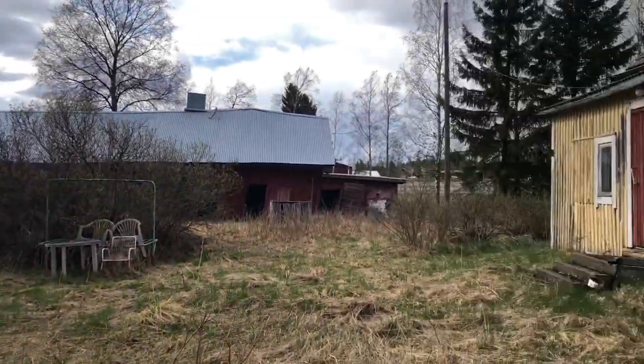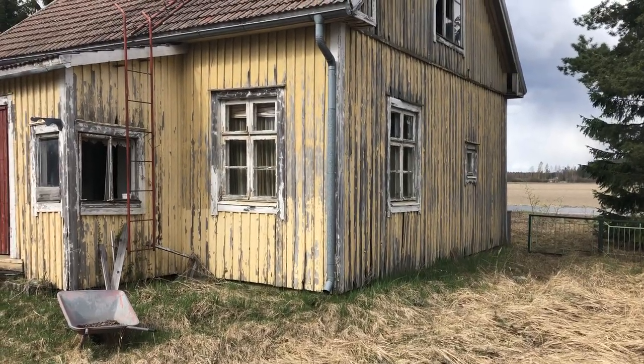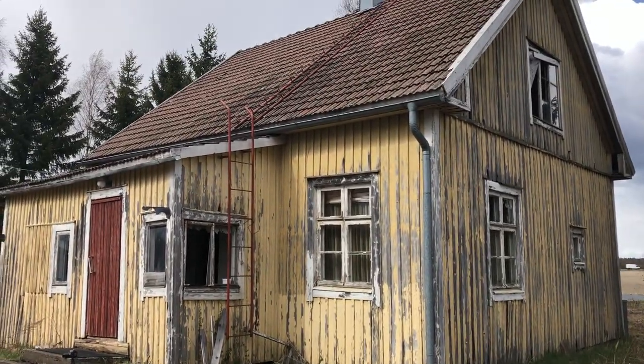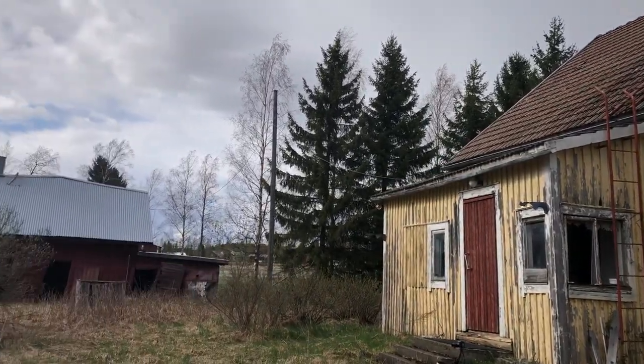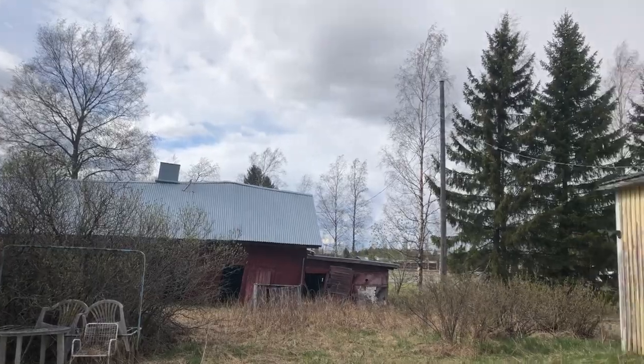Time I need. Meet Finland. I found this house while driving. This road.